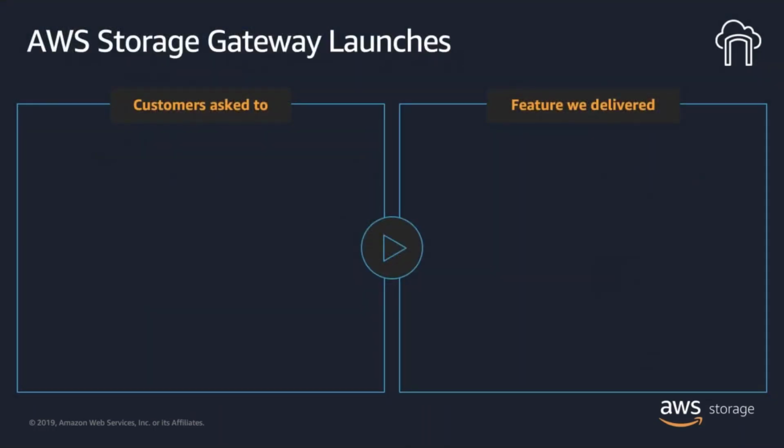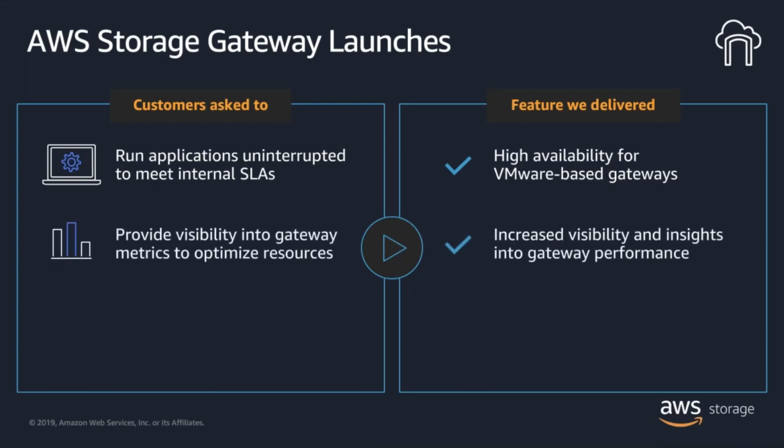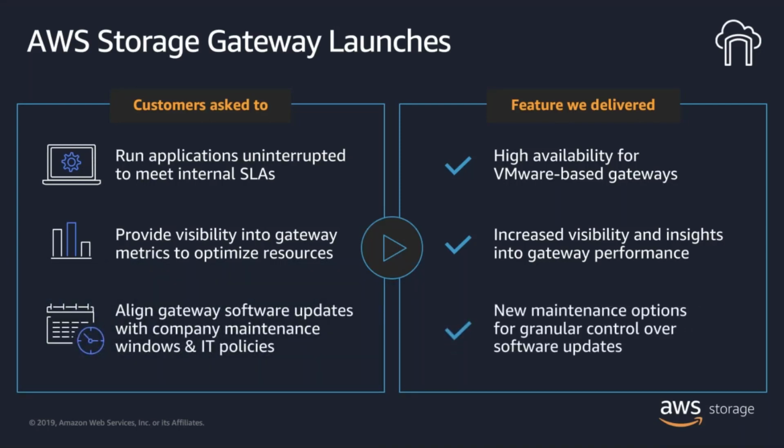So we've launched several new things for Storage Gateway in the last week. For workloads that require uninterrupted operations and performance SLAs, customers have asked for a highly available solution that's resilient to hardware, storage, networking, or software errors in their on-premises infrastructure. Customers are looking to simplify their operational processes of monitoring and optimizing resources allocated to their gateway VM to align with increasing performance needs. And for workloads that can't be interrupted, customers want to align software updates on their gateway with maintenance windows and their IT policies.